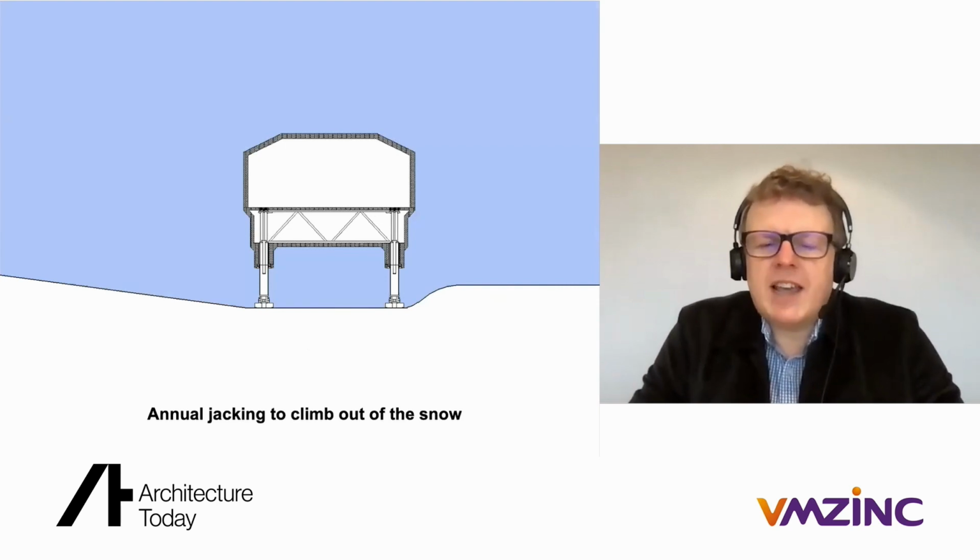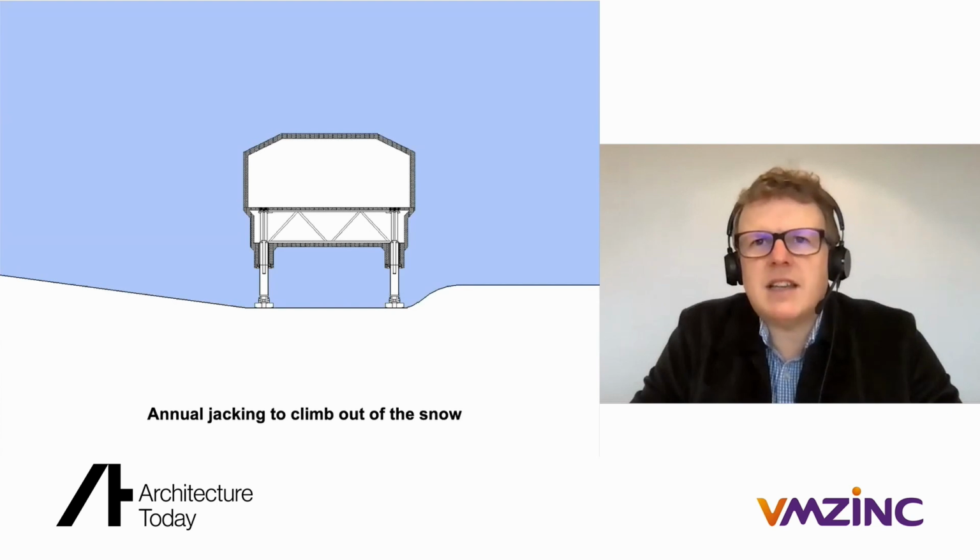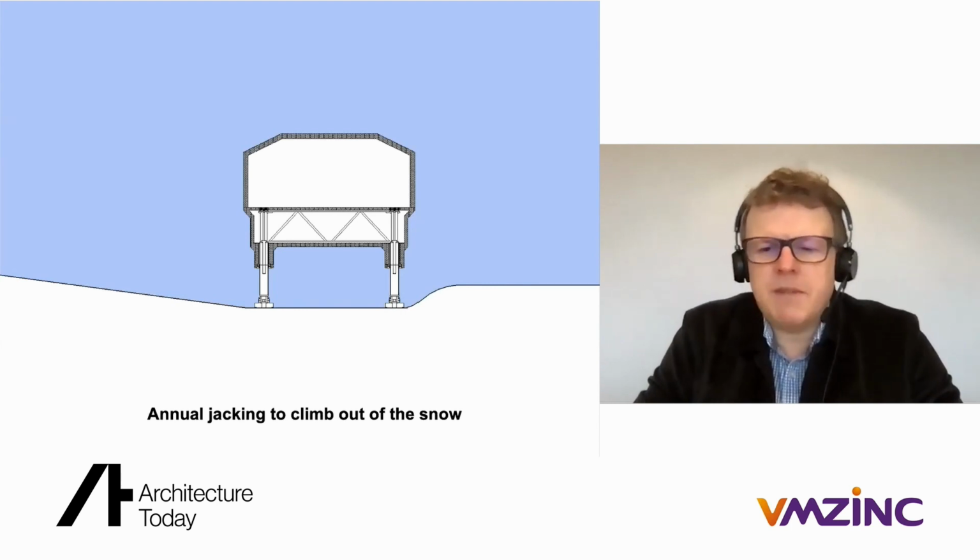In terms of the jacking above the rising snow level, the system is simple. Each leg is raised in turn and snow is pushed underneath. Then when that's been done to all the legs, the station can be jacked up around 1 meter to 1.5 meters above the snow level. Something a bit like this.